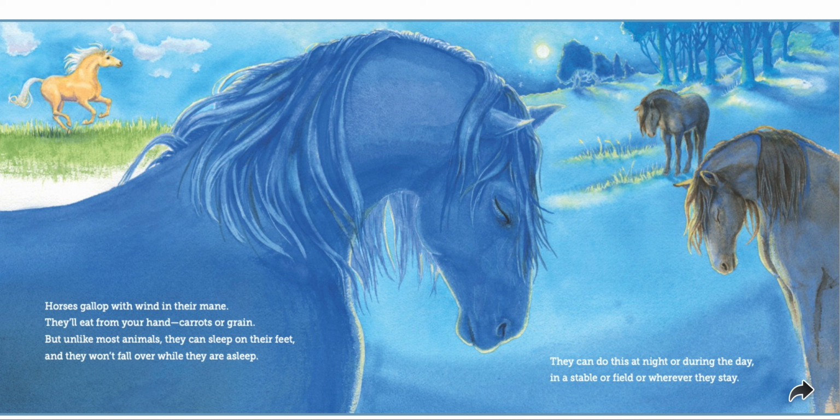Horses gallop with wind in their mane. They'll eat from your hand carrots or grain. But unlike most animals, they can sleep on their feet and they won't fall over while they are asleep. They can do this at night or during the day in a stable or field or wherever they stay.